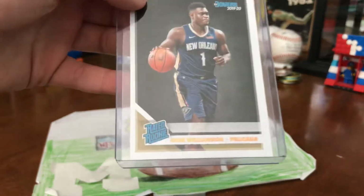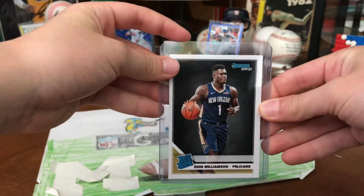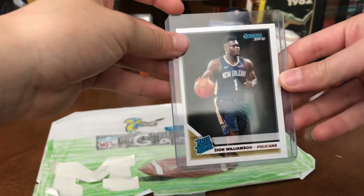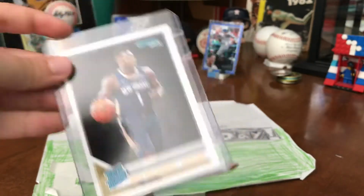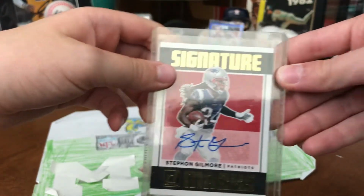Next, we got Zion Williamson, rated rookie. And it's maybe $25. I've seen it go for about $50. So, yeah, it's a decent price. Nothing too crazy. It's good, though. And then, Stephon Gilmore autograph. Defensive Player of the Year.